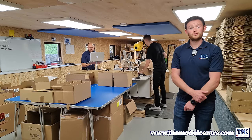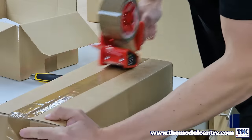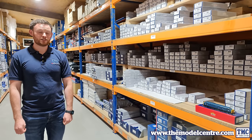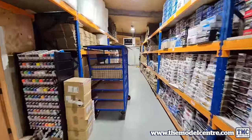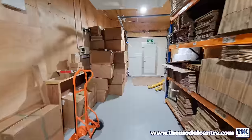We're down at the new mailroom at TMC, where we can ship your orders worldwide. Here at TMC, we do many limited editions. We've got our 24.5-ton mineral wagons that have just come into stock, and we've got our G5 that is due in summer next year, and we've got many other limited editions available on our website.